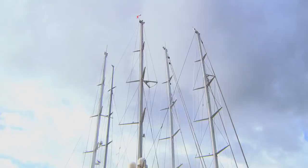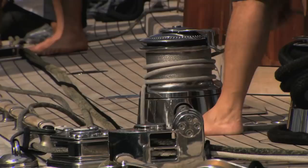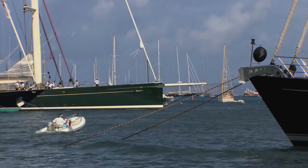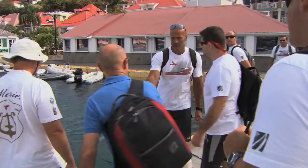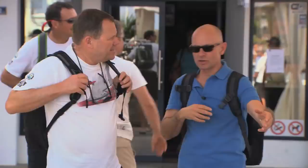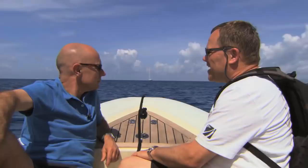The Bucket Race allows Louis to see high-performance superyachts in action. It's an elite regatta. While boarding the Marie, Louis meets the rest of the crew, mostly sailors with a higher degree in competitive yacht racing. Some people come from the America's Cup, and we've also got some ex-Olympic sailors on board, so we've got a very good competitive crew there.